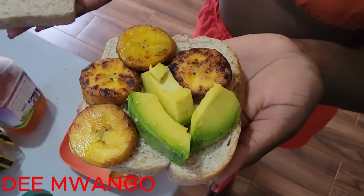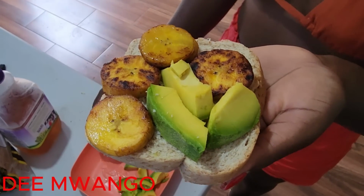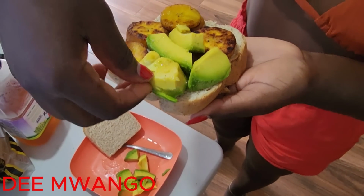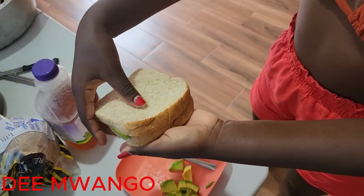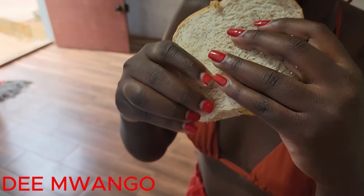Alright, guys, this is how I make my bread, sandwich, plantain, and avocado pieces. I can add one more piece on the side like that. Then I just do it this way. Then, there we go. Mmm. It is so good.